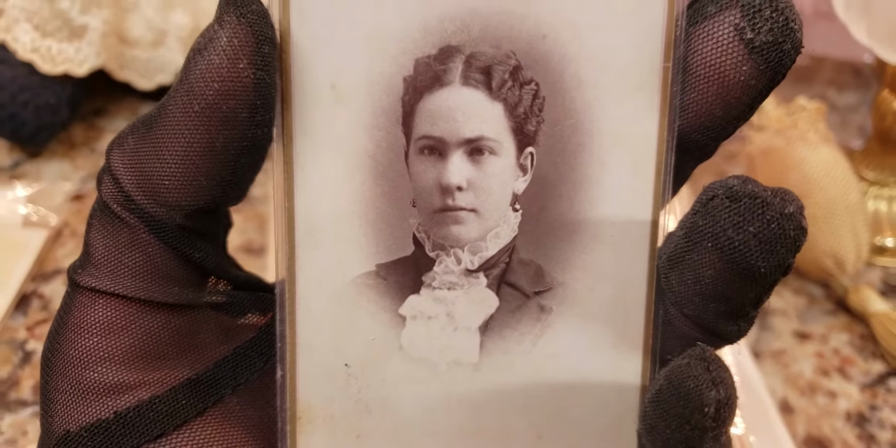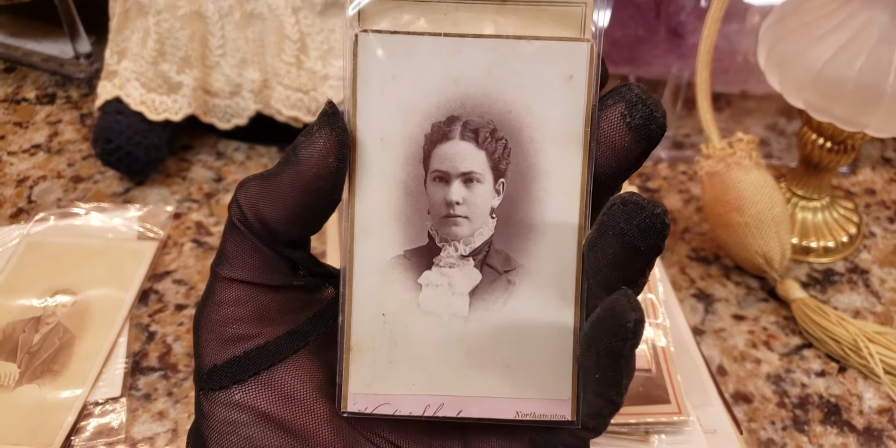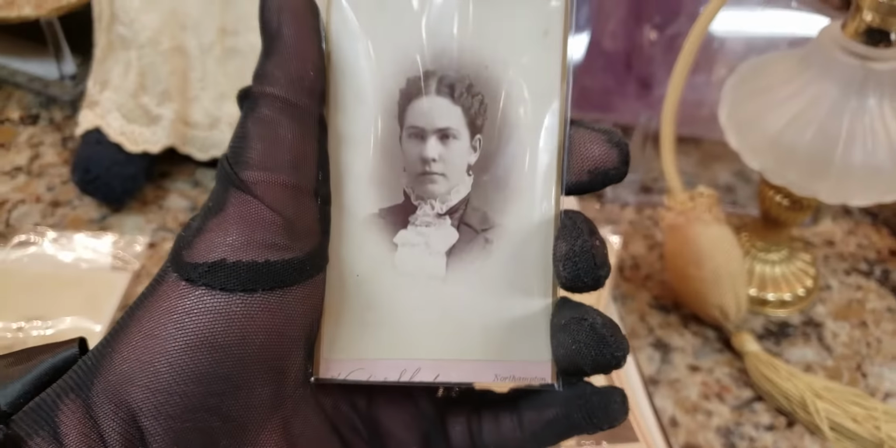So here we have an 1870s photo. These are, by the way, called CDVs or cartes de visite, and these were the popular photos of the day. They were inexpensive. This one doesn't have any markings on the back, but it had something on the front: Northampton. That might be Long Island. I'm unsure.